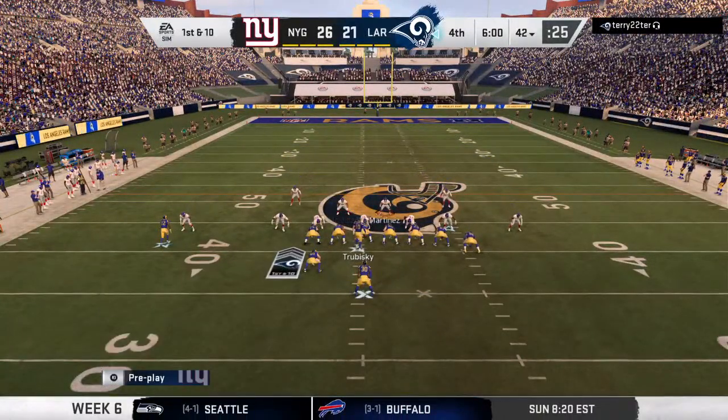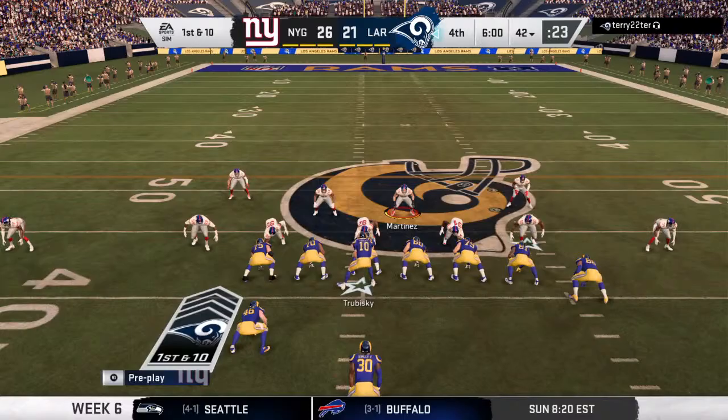Run, go. That's trash. 6'6", bullet high.